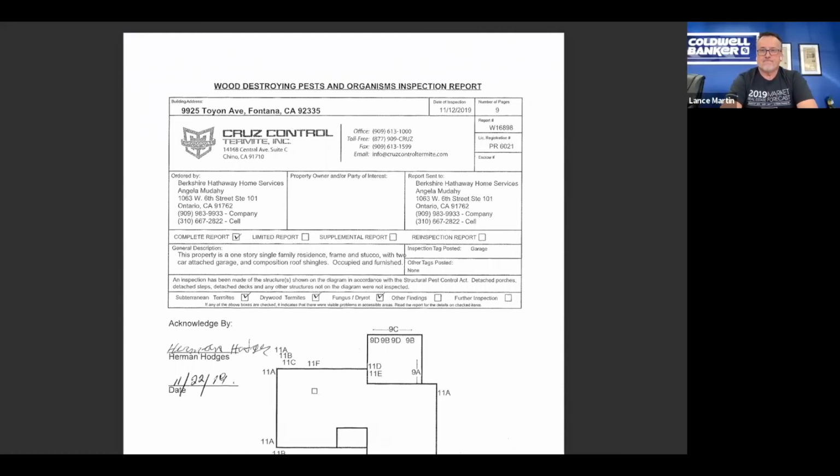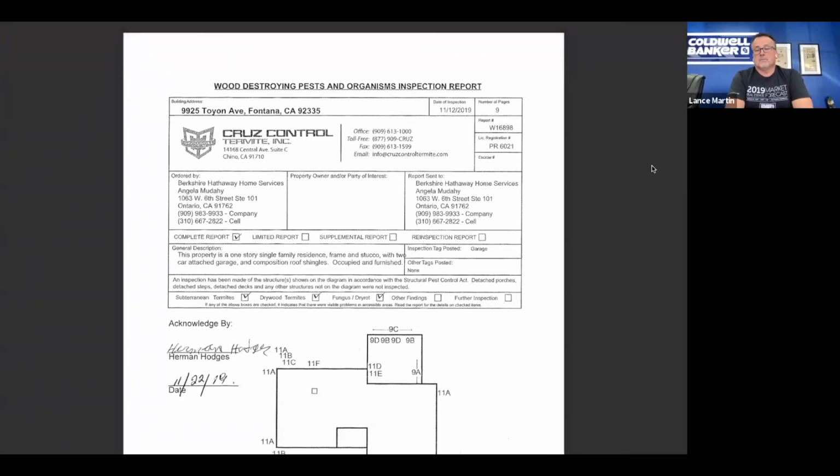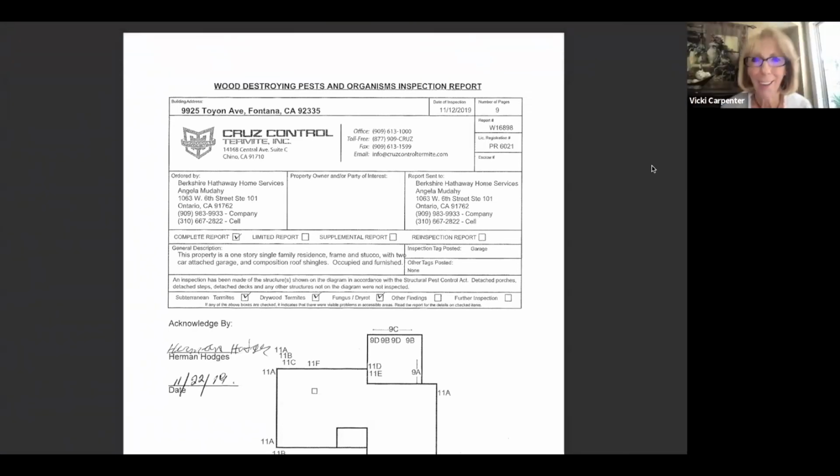I would say that, in my experience so far, I need to read everything. Everything, read everything. 100%. Thank you, Elizabeth. Good. You're going to be a good agent.